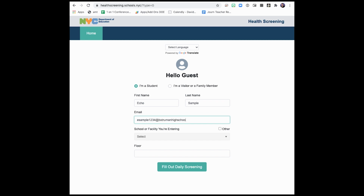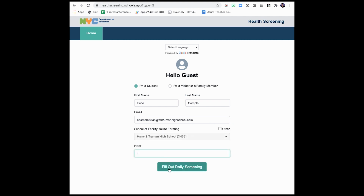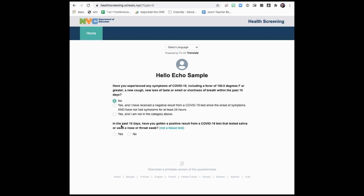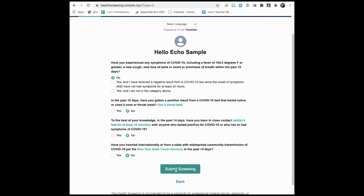Again, in the next box down, you're going to search for Truman High School by clicking and searching Truman. Wait for Truman to pop up in the menu, click on it, and you can tell it you're going to floor number 1, click the green button, and then of course you're going to read through and make sure you understand each of the 4 health screening questions, give an honest answer to each of those 4 screening questions, and when you've reached the final question, a green button pops up to submit.